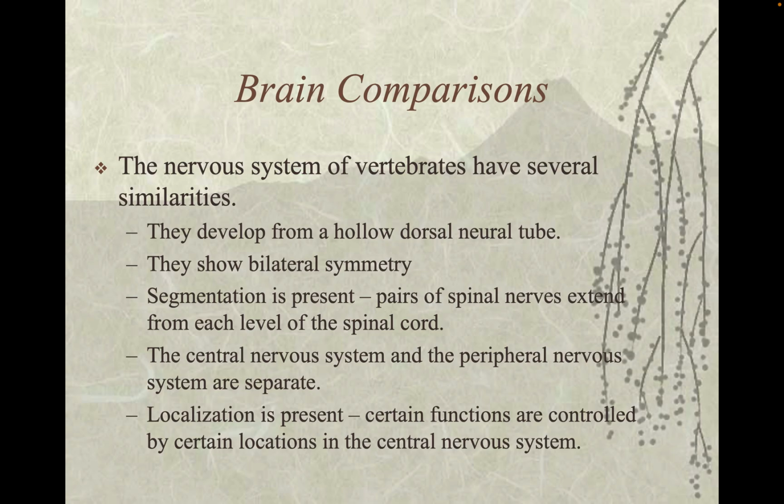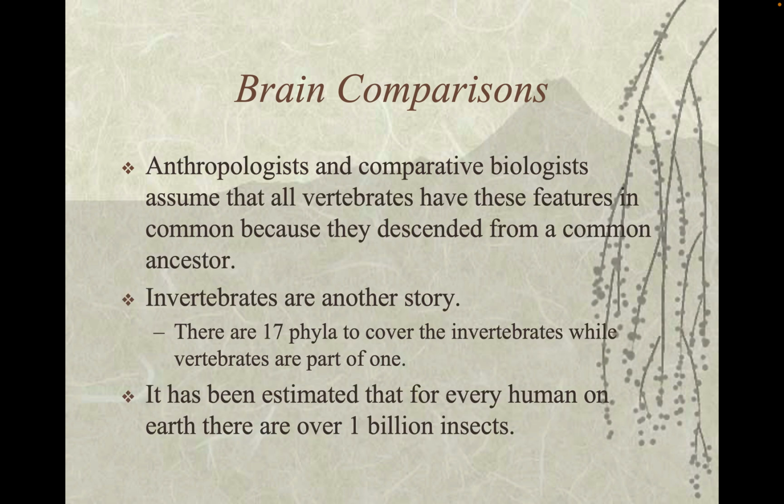The nervous systems of vertebrates have several similarities. They develop from a hollow dorsal neural tube. They show bilateral symmetry. Segmentation is present. Pairs of spinal nerves extend from each level of the spinal cord. The central nervous system and the peripheral nervous system are separate. Localization is present. Certain functions are controlled by certain locations in the central nervous system. Anthropologists and comparative biologists assume that all vertebrates have these features in common because they descended from a common ancestor.